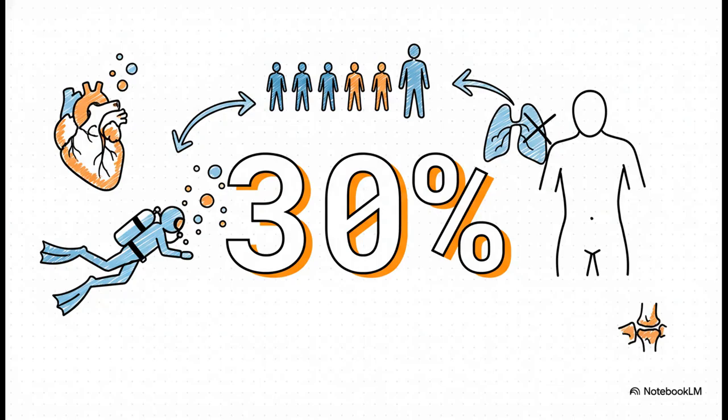But wait, there's another layer to this, and it's pretty surprising. It turns out that up to 30% of people, almost a third of the population, have a small, usually harmless hole in their heart called a patent foramen ovale, or PFO. Now, for most of us, it's no big deal. But for a diver with a PFO, the risk of getting the bends is 5 times higher. Why? Because those nitrogen bubbles can slip through that hole, bypass the lungs, which would normally filter them out, and go straight into the body's main circulation.